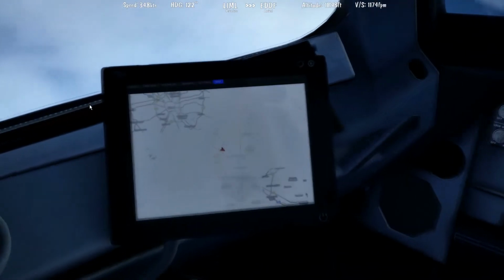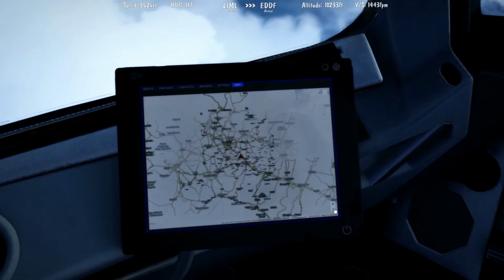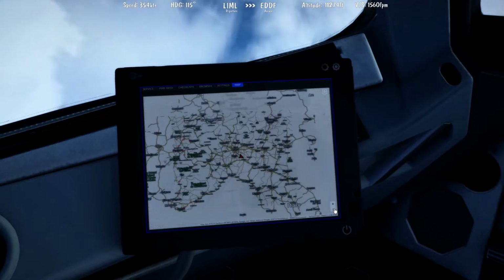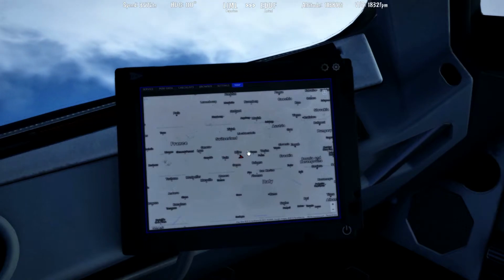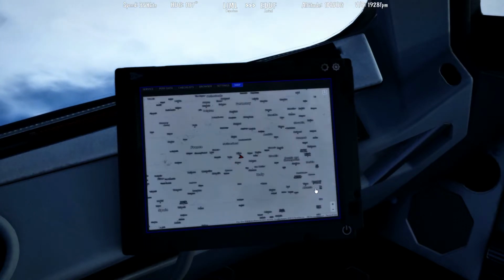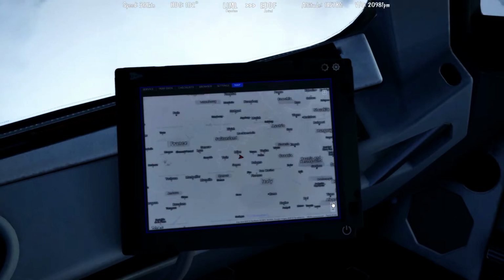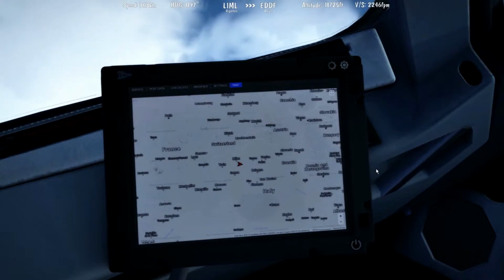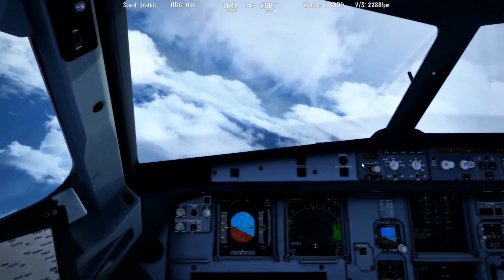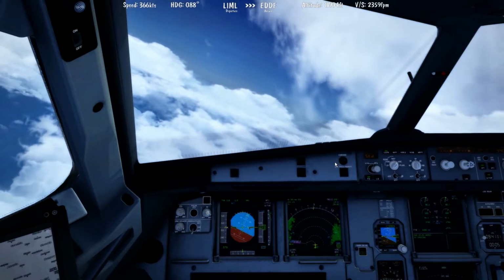Where are we on Google Maps? There we are. And our destination is Frankfurt over there. Unfortunately, Google Maps is having some bit of a problem here, so there are no maps. It's only white tiles, so yeah, it's quite unfortunate.